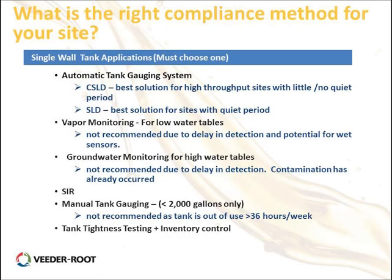Again, with single wall applications, you can use the SIR. You could also use the manual tank gauging, which we talked about. Again, this one's not recommended because 36 hours of downtime is a lot for a facility. And then tank tightness testing plus inventory control.